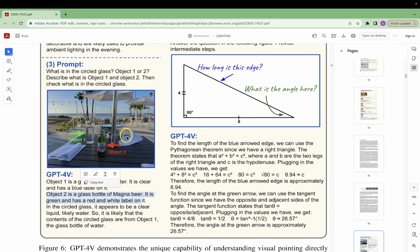So it's not sure. It probably gives it like a 60% chance of being correct. That's why it says it appears to be clear liquid, likely water, but it could be vodka. It didn't say that. So it is likely that the content in the glass is a bottle of water. Now this bottle looks like an Absolut vodka glass, and so it could infer that. Maybe GPT-5 will say, it's probably water since there's no label, but maybe it could be Absolut vodka going in there.